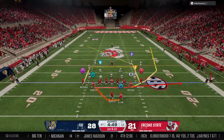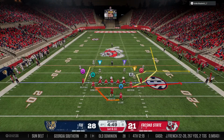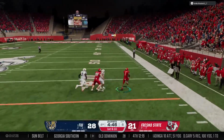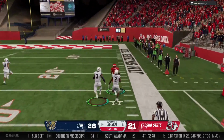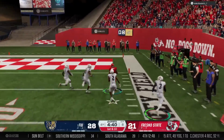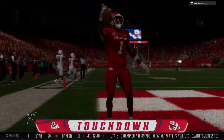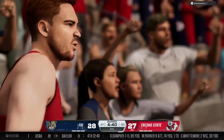Starts from their own 25-yard line. Quarterback adjusting the pattern. They'll run the RPO and throw it right into the secondary on the right. There he goes. Touchdown, Fresno State. Haul that baby in and then stroll it into the end zone for the score.